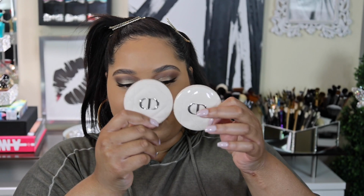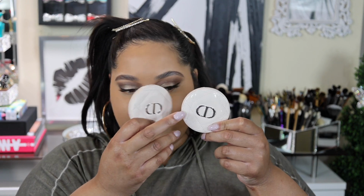So here's my bronzer from them. It looks like classic leather, even though it's not real leather, it's faux leather, but it still has the leather feel. And the highlighter has the patent leather feel. I know they probably did that because highlighters are shiny and the bronzer's matte, but I wish that it was in the same packaging because I much prefer this one.